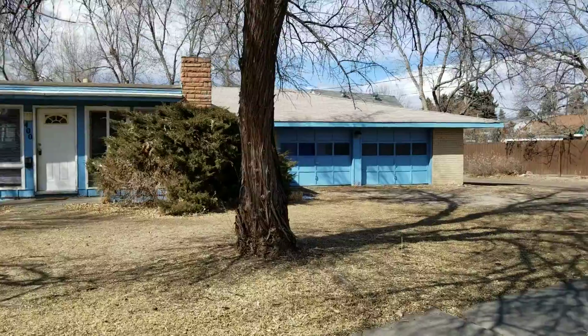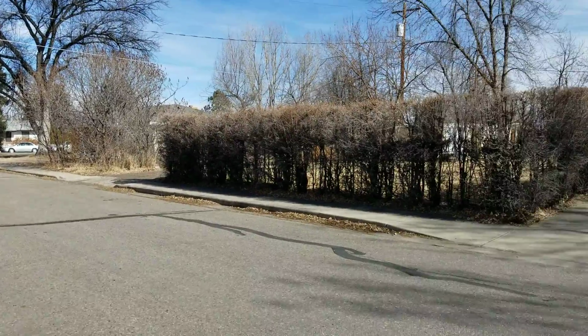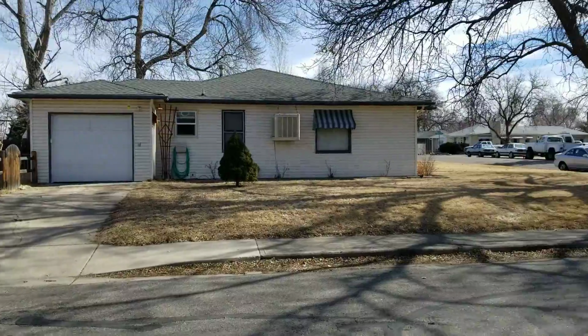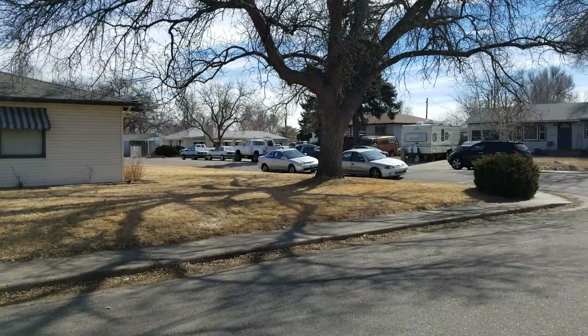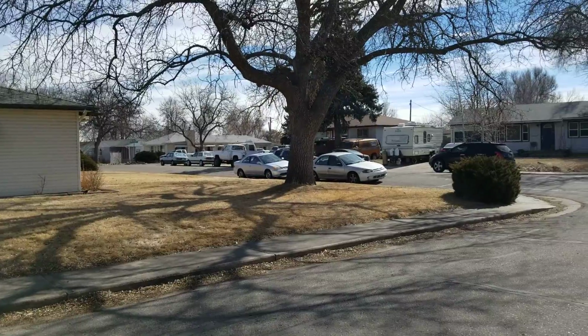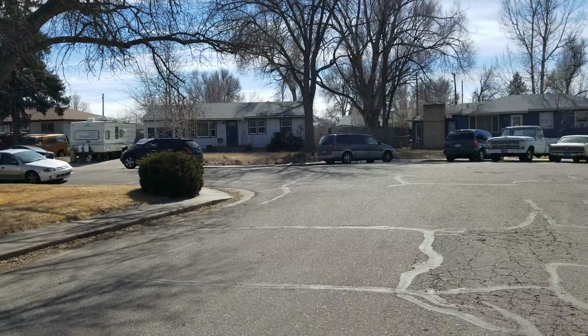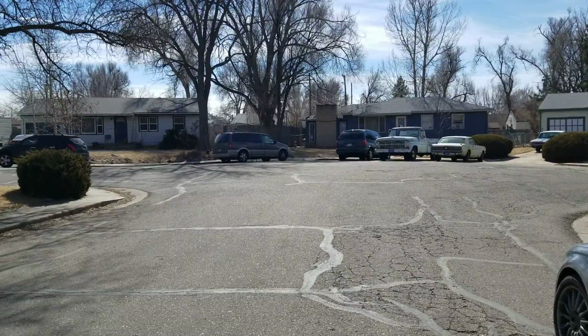This neighborhood is not bad until you look over at that house right there that literally has like 25 cars parked around it, in the yard, in the backyard. It goes all the way around. It's crazy. I'm pretty sure some of those cars go with it as well.